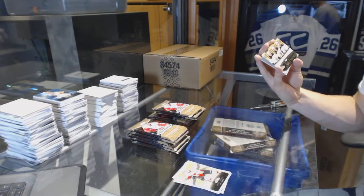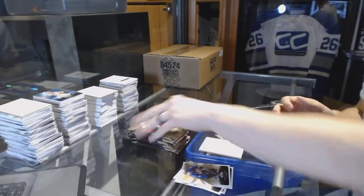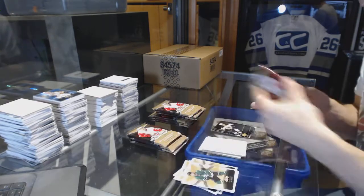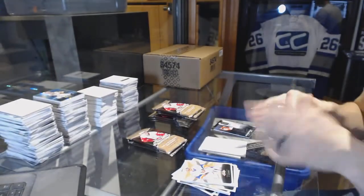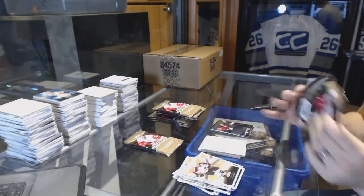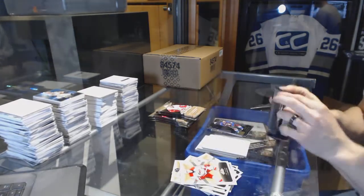All right, we've got a Hot Prospects triple rookie, number to 599 for the Boston Bruins: Brian Ferlin, Tyler Randell, and Tommy Cross. We've got a Metal Universe for the Bruins, Colin Miller. Flair Showcase jersey for the Philadelphia Flyers, Nick Cousins. Flair Showcase for the Coyotes, Max Domi. Metal Universe for the Canadiens, Zach Fucale. Flair Showcase for the Avalanche, Gabriel Landeskog.